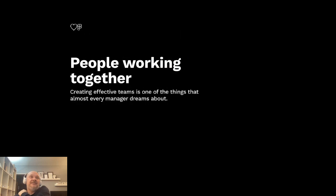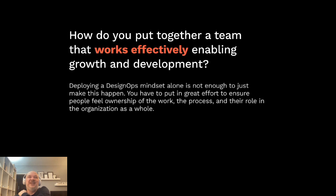People working together, yes, we do every day. We communicate every day. We collaborate every day. But creating effective teams is one of the things that almost every manager dreams about. And I think it's really, really hard work for our managers to do that, because how do you put together a team that works effectively, enabling growth and development?